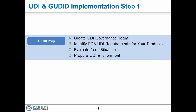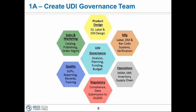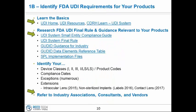In this particular one, the first one, UDI prep, has 4 different sub areas, and we'll walk through those in the next few slides. It's very critical that you include multiple departments and multiple team members. It's very common that the regulatory would take lead in this team, but you'll find that UDI permeates into many different areas of a company. Product design, manufacturing, operations, around the circle there, regulatory, quality, even sales and marketing, and so on. And especially with the collapsed time frame, you want to make sure that you do have representations from each of these departments so that you are not faced with, oh, by the way, a few weeks to go before the deadline, and then realize that there's a major hiccup. So include various representatives from these areas inside your company, and it'll help spread the workload around as well.